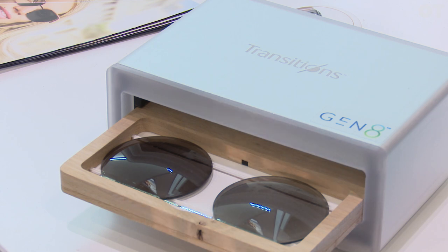Generally, the consumers and ECPs are telling us that it's that fade back time that is still the problem. So they are really excited when they see this product and the fact that that is no longer an issue, and they feel much more comfortable recommending to more clear lens wearers.